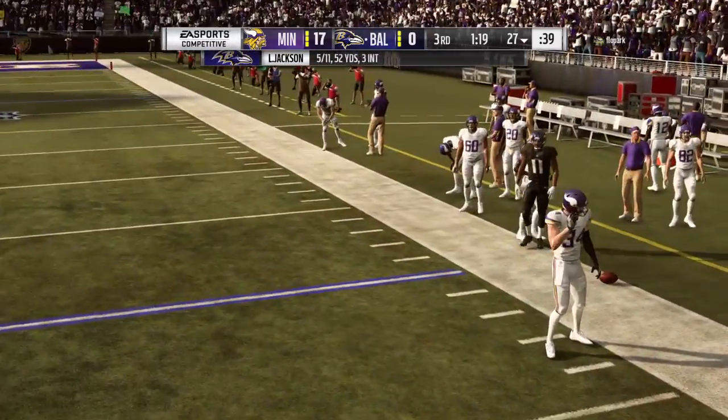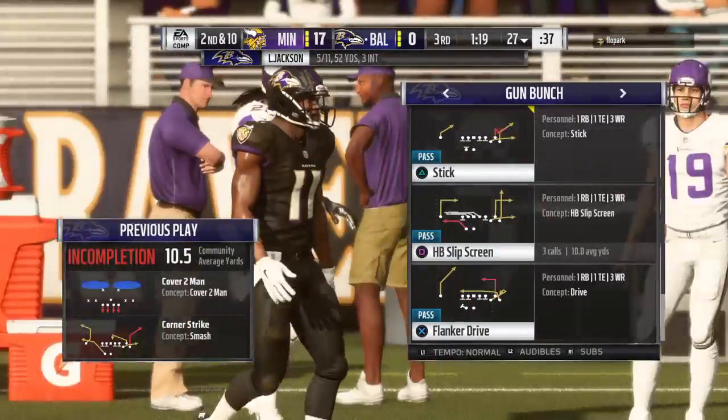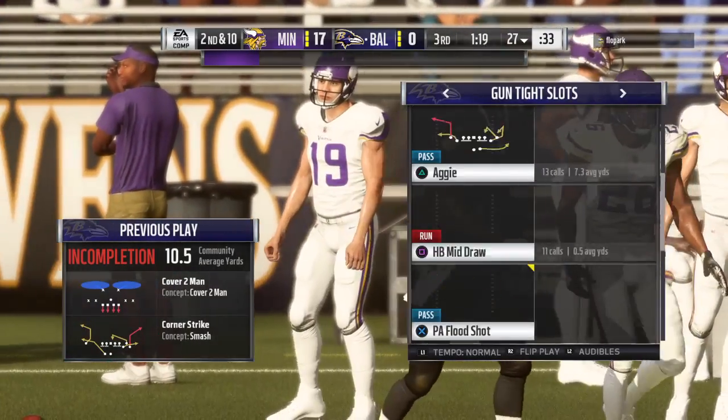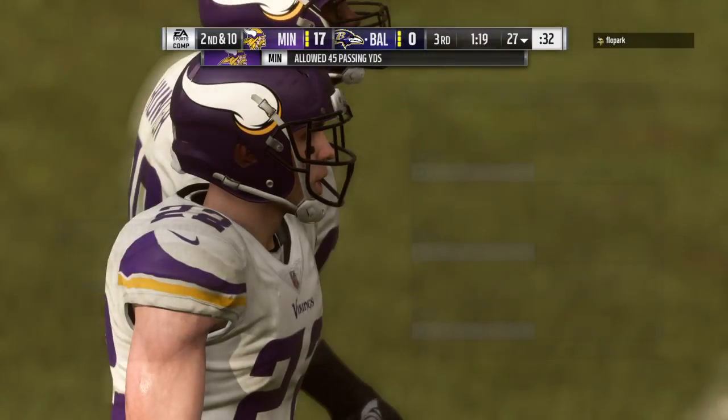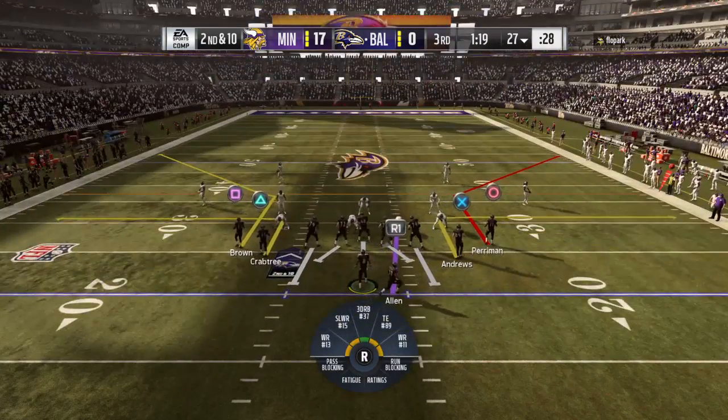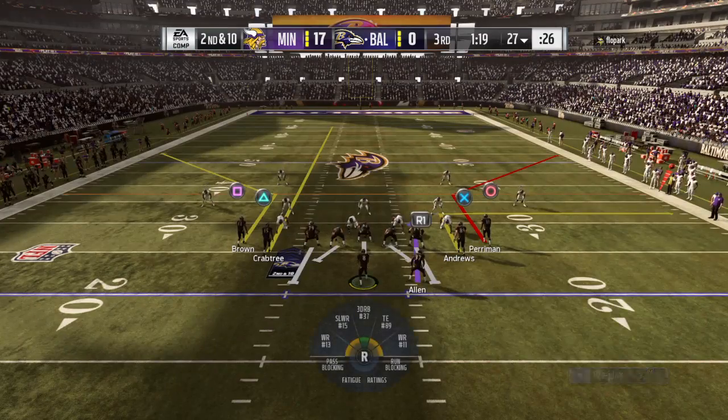His throw incomplete. He was looking for Breshad Perriman, and that'll bring up second down. I hope I don't sound too rah-rah on that one, but that's the exact right throw. Either your receiver gets it or no one gets it. Give him a lot of credit for being really precise with it.